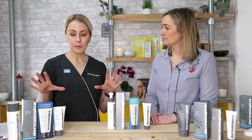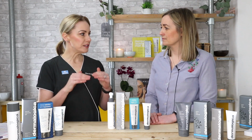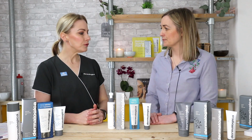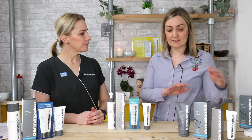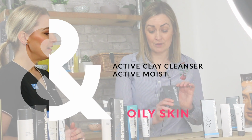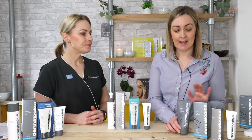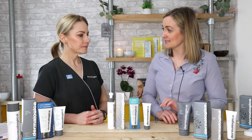So we have microbiome technology in all of our cleansers and moisturisers, so that we're encouraging that right balance of good and bad. But this combination, it's the primary focus. Which is the brand new Active Clay Cleanser that is replacing Dermal Clay Cleanser. And Active Moist. Do you want to just tell us a little bit about those?